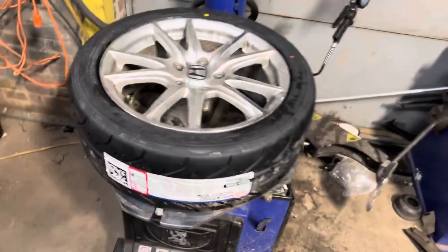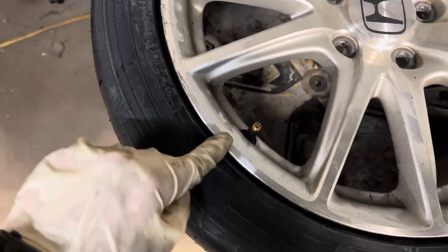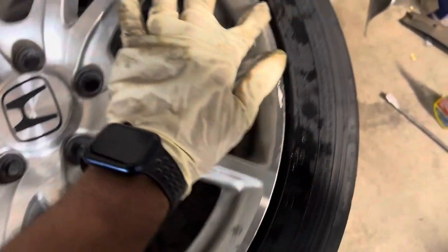All right, got the first tire on. We had a little bit of scratchiness, but no big deal. Plan on refinishing these wheels anyways. That's because we had the metal head on before. It wasn't being too friendly, so we just put the plastic one on, which is way better.